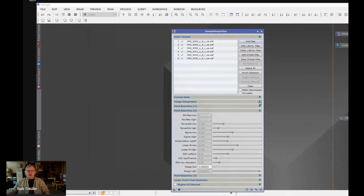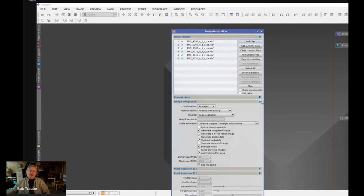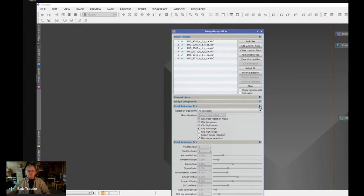The default version of image integration seems to work fine. It might work better if you use a median scaling, but I haven't really tried that very much. So we're just going to use a default of average. But what becomes important is how do I reject the pixels that contain stars? If I have a lot of images, I can use Winsorized Sigma clipping, or I can use the new one that just came out a couple of versions ago, Generalized Extreme Studentized Deviate.